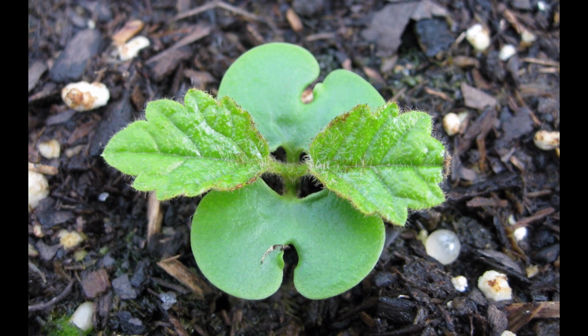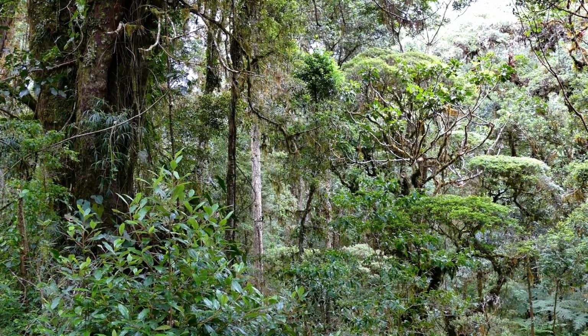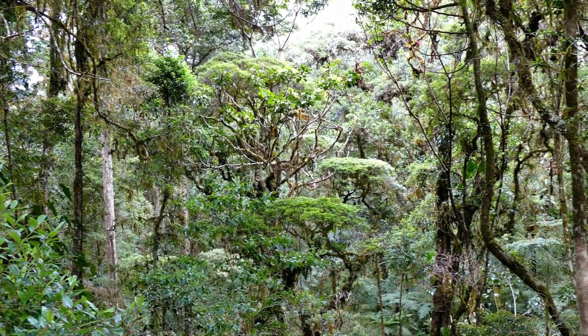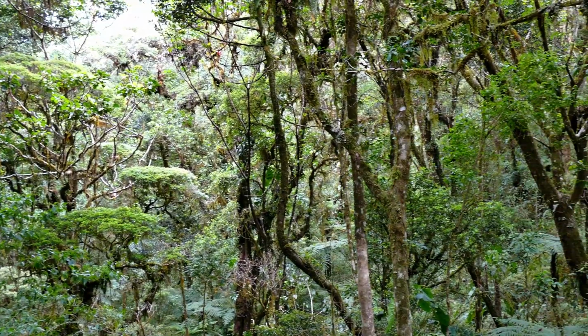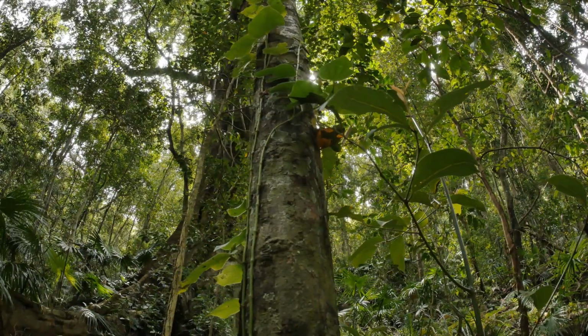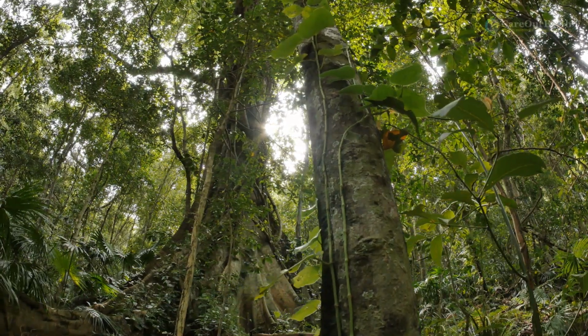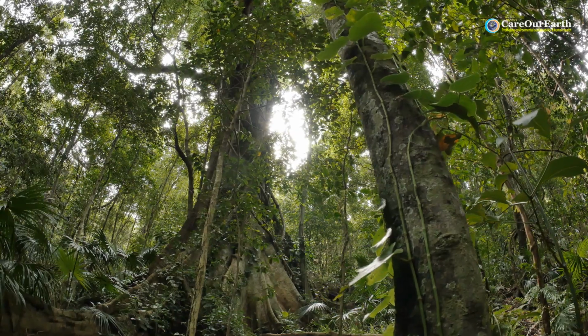In summary, these medicines highlight the invaluable role of rainforests in advancing cancer treatment. These ecosystems remain a vital reservoir of biodiversity, with many plants, fungi, and microorganisms yet to be studied. Continuous research and conservation are essential to unlock their full medicinal potential.